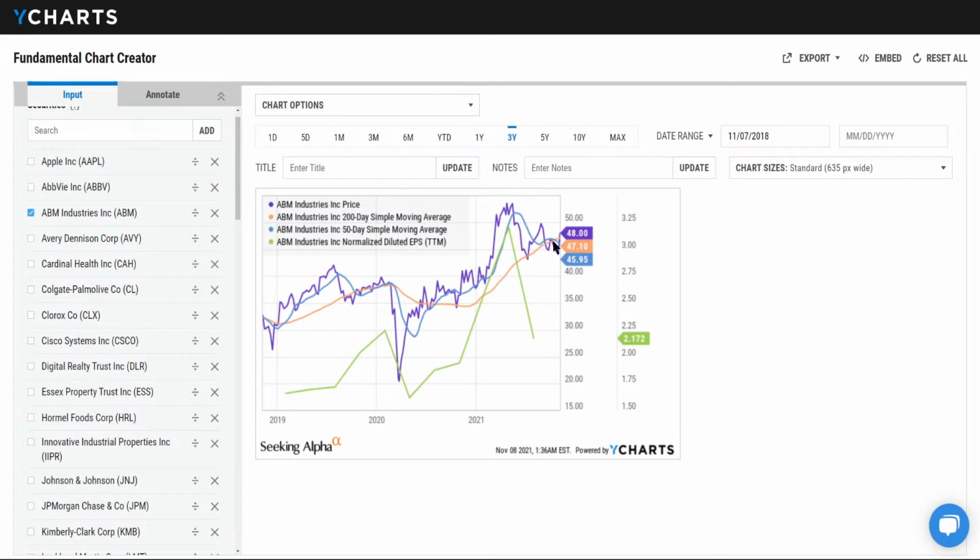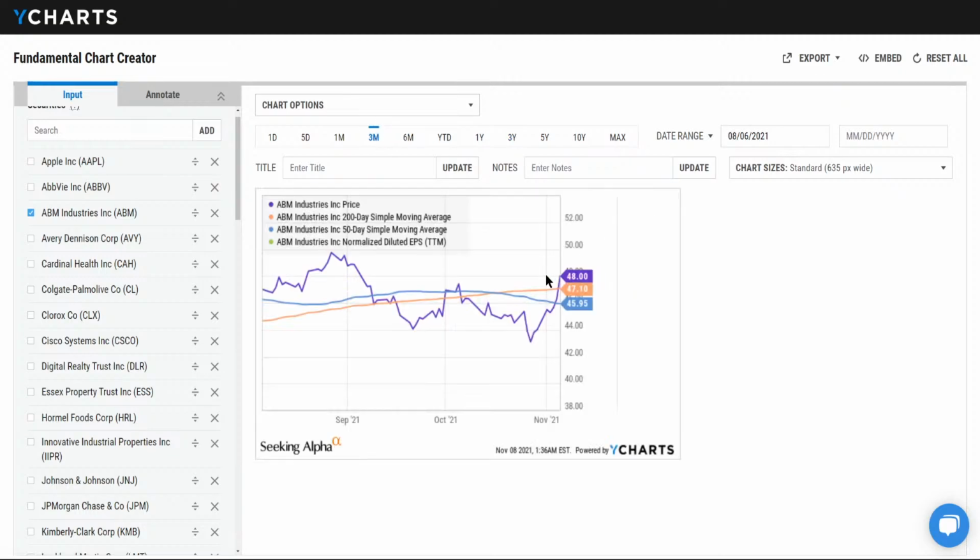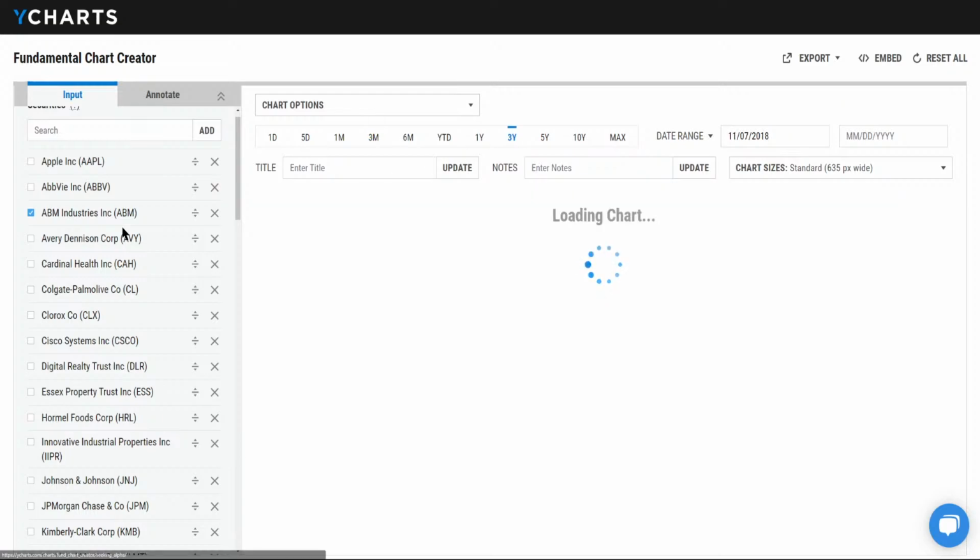And we see here that it had a crossover. So we have the 200-day, if we zoom in here at the 3-month, the long term kind of breaking above the short term. Is that a golden cross? I forgot if it's a golden cross, but that's showing pretty positive as far as being able to break through the resistances. So this could be a potential run up from $48 to $50 or continued moving higher from there. So Abm Industries is not a bad one to look at.